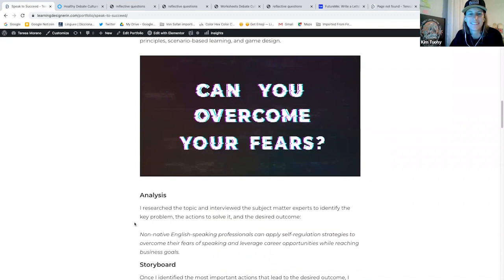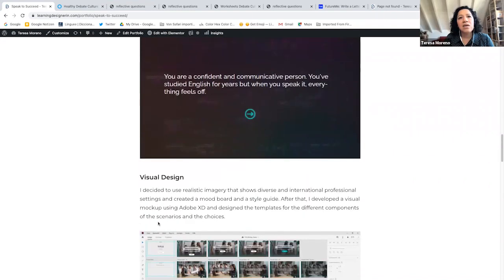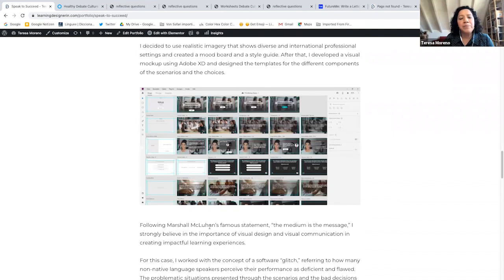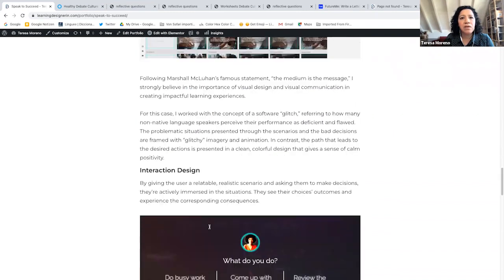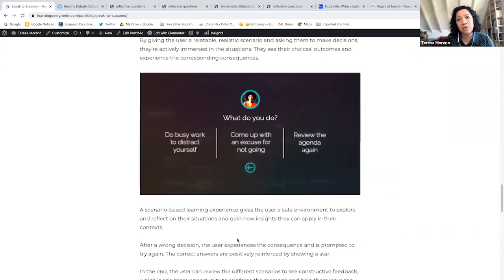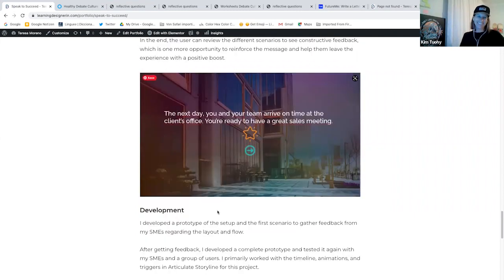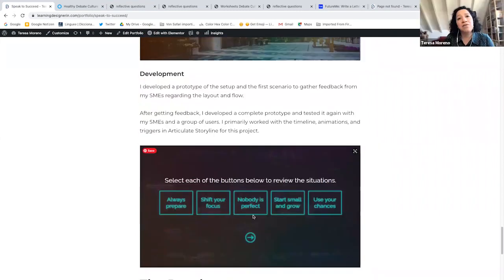Wow. And again, you have a situation, and you can see the iterations in Adobe XD, and you have to make decisions, and decisions show consequences. And then you see, for example, here the image is not glitchy, you made the right decision. Oh, I love it. Oh my God, and at the end, fantastic.